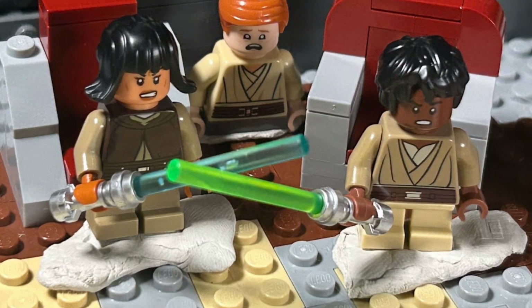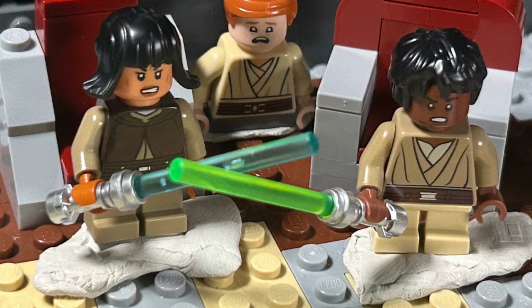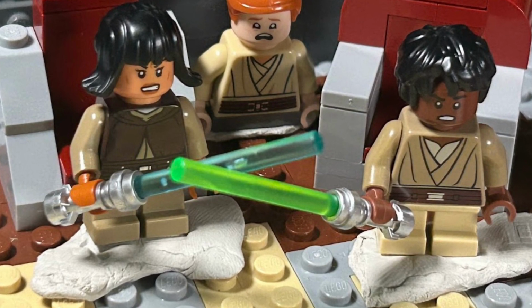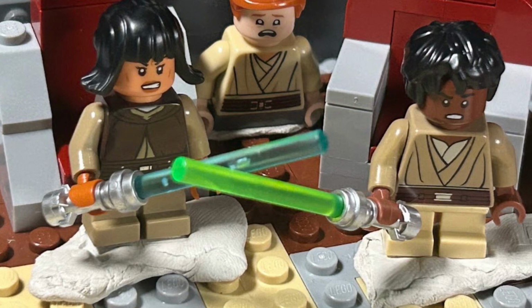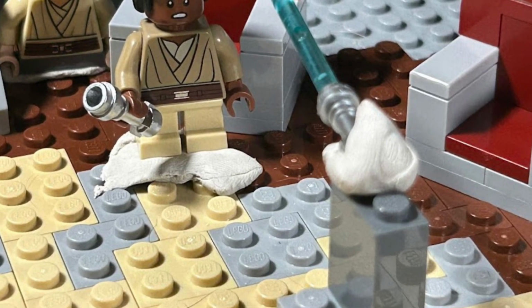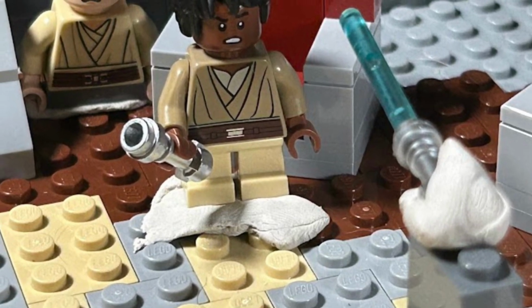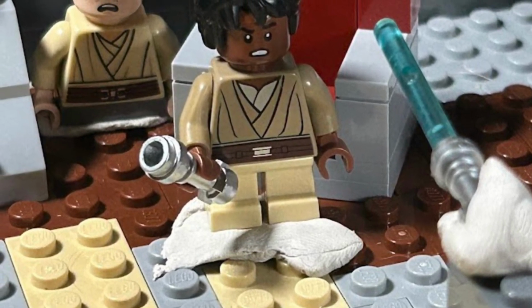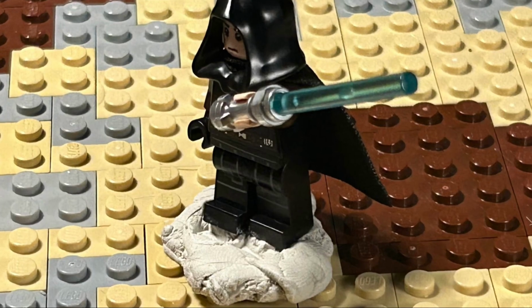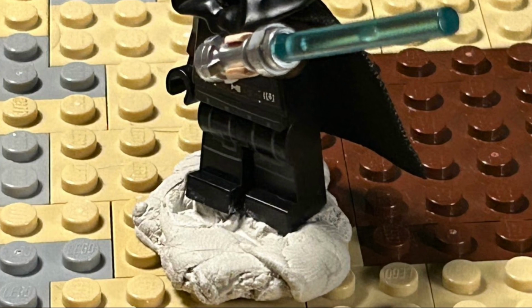So that was the final few shots. When the two younglings slide over to protect the crying child, they're on more putty, and the crying child is on the ground again with more putty. In the lightsaber shot, when he slashes the last youngling protecting him, that's on putty, and he's on putty. And then Anakin, when he goes down, he's on putty. So there's a lot of putty.